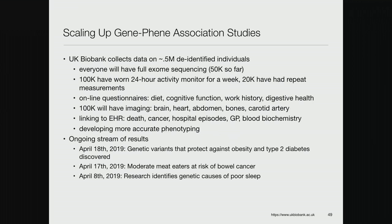Some of them have had repeat measurements. They do online questionnaires. About a fifth of them will have imaging. And it's linked to their electronic health record, so we know if they died or if they had cancer or various hospital episodes, et cetera.